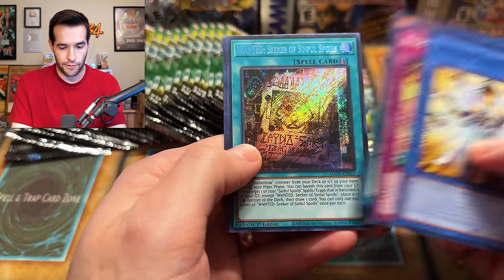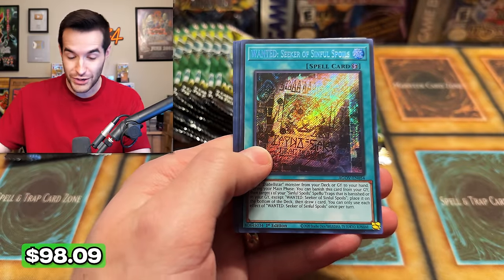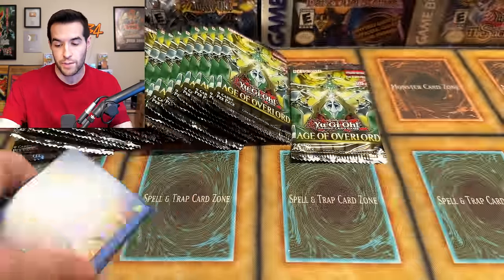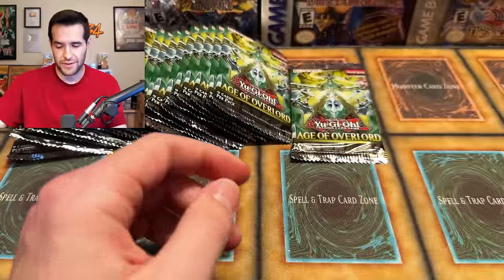So yeah, we didn't have time. There's a, oh, that's a good one. Wanted Seeker of the Sinful Spoils. I haven't seen a price since I opened this early on, but this was the second best secret at the time. And it was up around like 50, 60. I'm guessing it's not that much anymore, but it could be. So that's a really good secret to start off with.